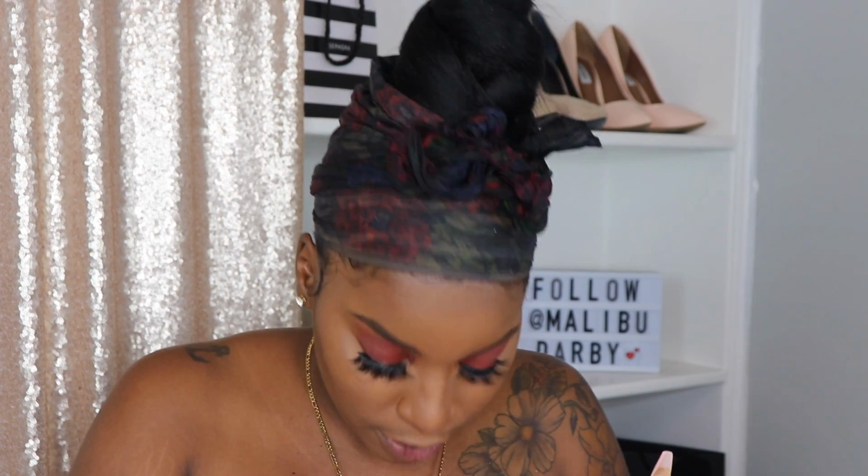Taking that same honey powder and just doing those other areas that I did my concealer. Then I'm going to take a big fluffy brush. I'm going to dip really lightly into that Fenty powder in the shade Nutmeg, and I'm going to set around my mouth. I'm going to set my jawline, and I'm going to set a little bit of here, really lightly with the powder.